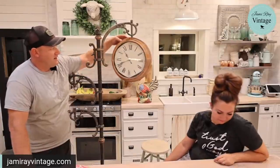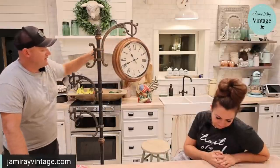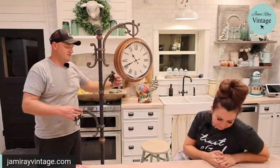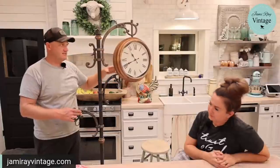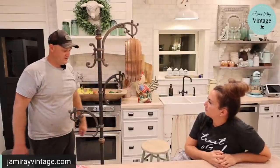I just thought it was awesome. So we'll give it a little bit of love and put it in our shop. And if it doesn't sell, because sometimes a unique piece needs the right buyer, I love the hanging plants on there. We'll throw it next to the pool or something.